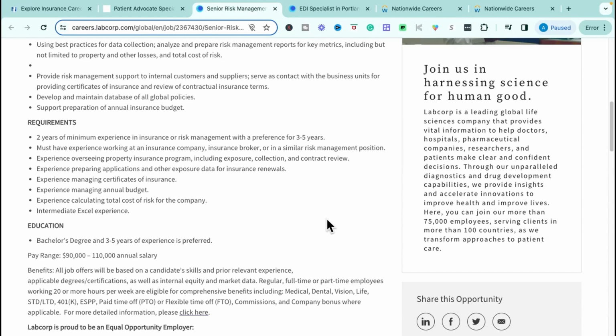Now, they also do have that they want you to have experience with overseeing property insurance programs, including exposure collection and contract review, experience preparing applications and other exposure data for insurance renewals, experience managing certificates of insurance, which are basically like insurance cards for your car, except they are for property. So normally for your car is called insurance ID card, auto insurance card, those kinds of things. And for property, meaning like general liability, if somebody slips and falls, workers' compensation, somebody is injured, one of your employees or an employee is injured, their insurance document that's provided is called a certificate of insurance.